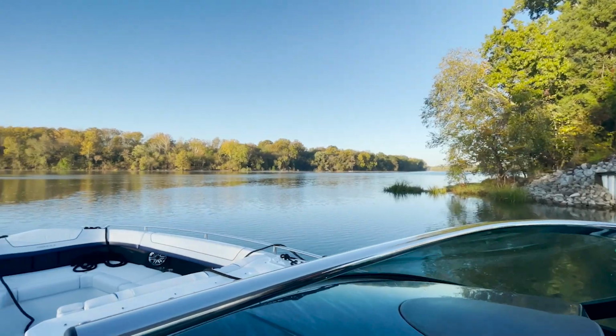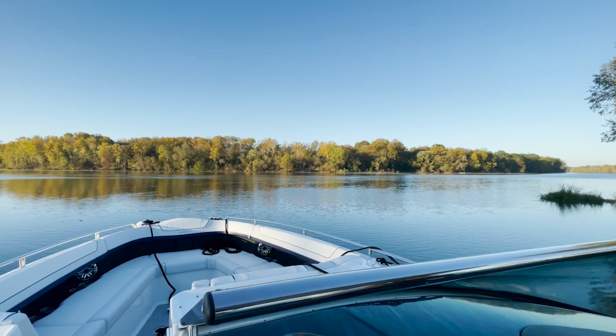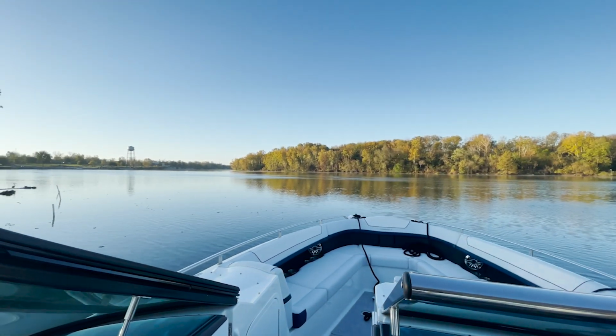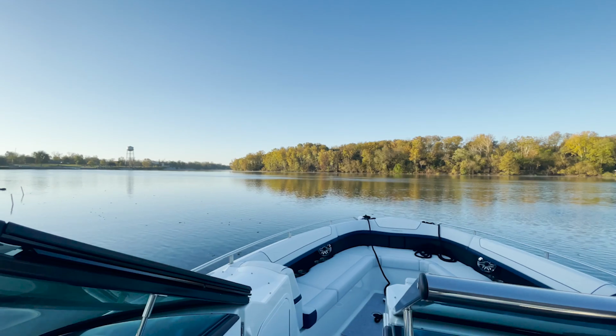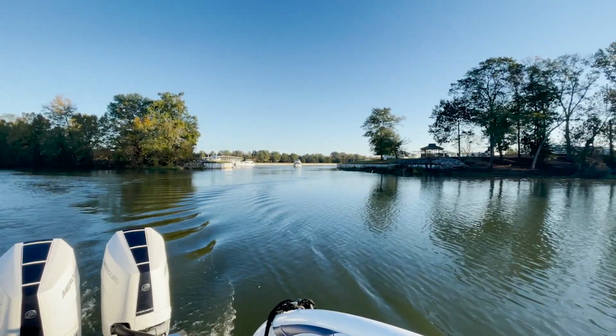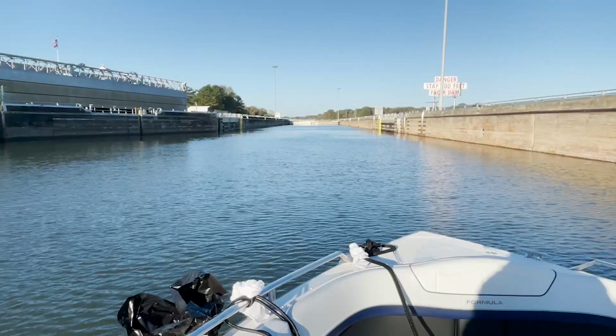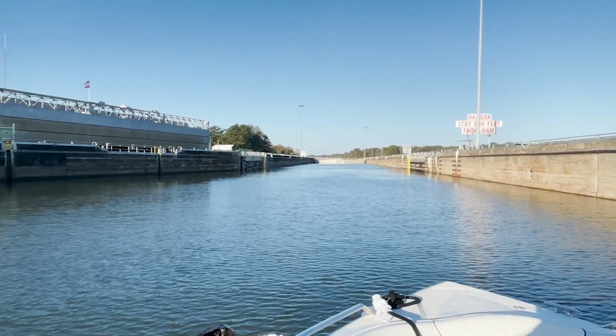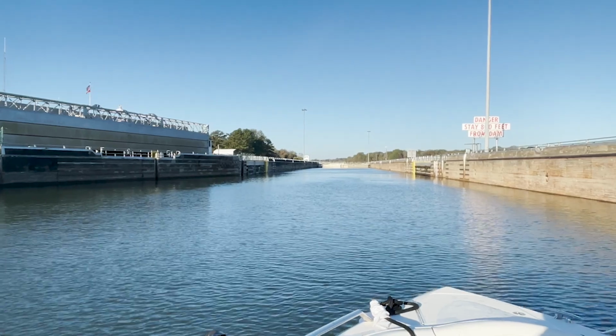This is us entering the Tombigbee River, and we're about to head down river to the Demopolis lock. All right, day one. This is the Demopolis lock we're going into.